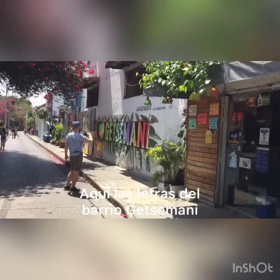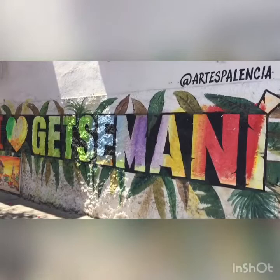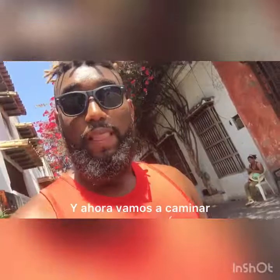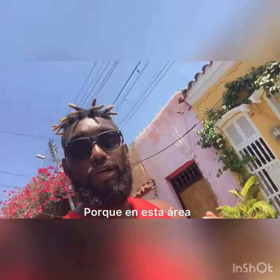So here is the sign of the area, Getsemani. There's a lot of people over here. Getsemani, we're here. And now we're gonna walk to the most popular street, the local one, the umbrella street. In this area we have two umbrella streets, but this is the most popular.